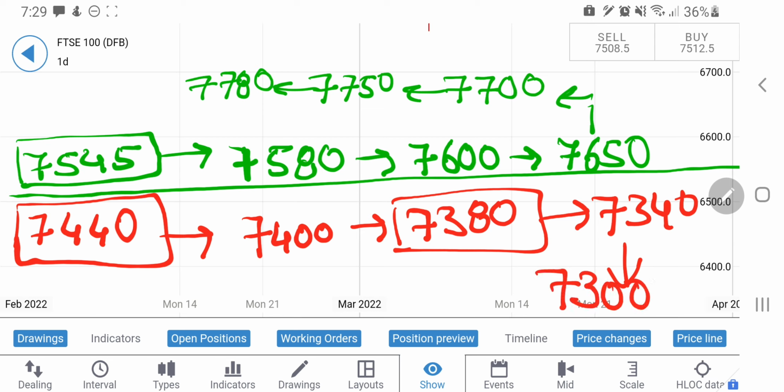So mark my words, if it drops below 7340, it will head towards 7300, and I don't think that it is going to break further below 7300 at any point of time, because it is going to be 200 points of move, which is a big move for FTSE100.